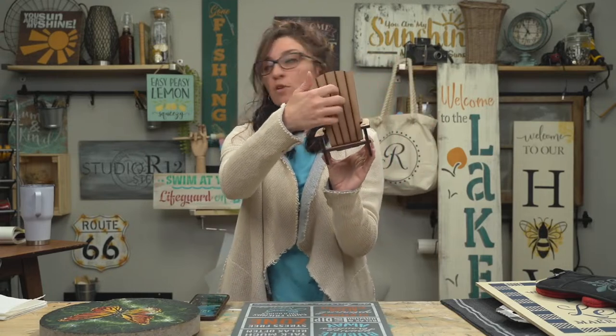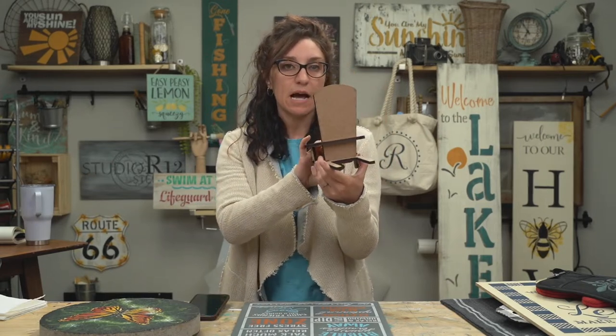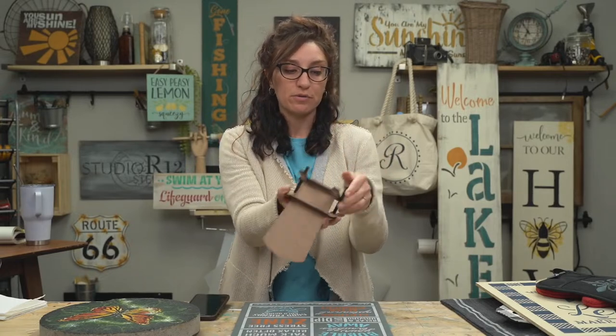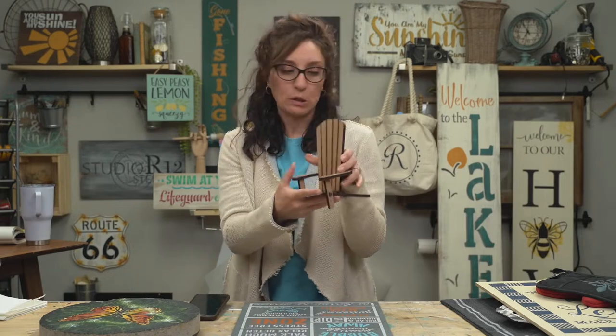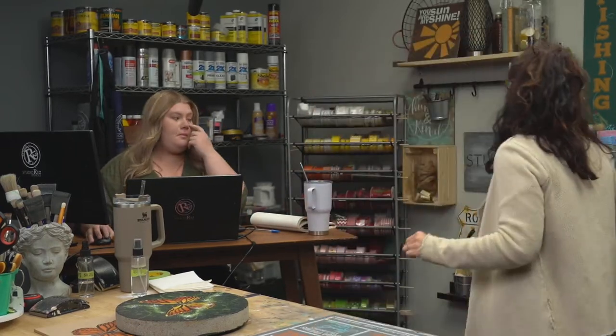This one we love because it's an Adirondack chair and it has some planking in it, and then there's also a plain side as well. So if you don't like the planking, you could flip it over and paint just the plain. But this is a super cute summer one. That's my favorite one. Super cute summer little thing. Painting it teal or something would be super cute for summertime. Yeah, agreed.